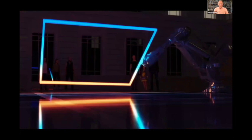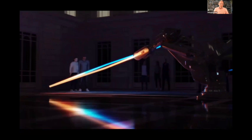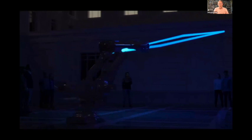I liken it to a cross between the poetic monumentality of Smithson, of course, William Forsyth, right? And some of his projects, even Maya Lin on her systematic landscapes.